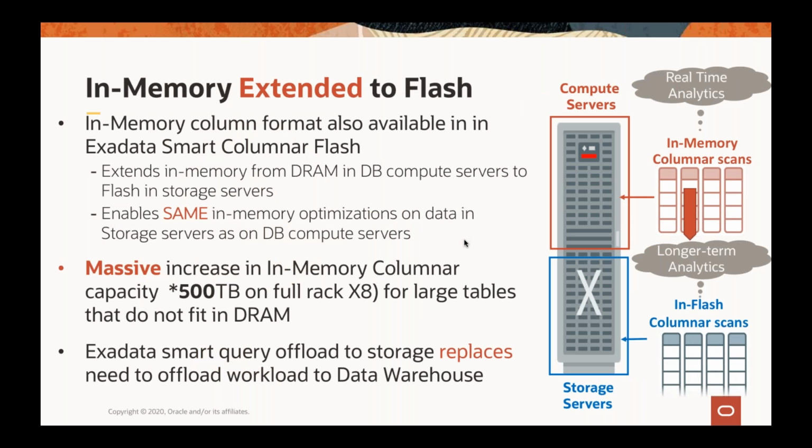Now, another cool capability, because one question somebody might legitimately ask is, okay, what about very large tables or historical tables that I don't want to bring into memory? And there is a great solution for that with Database In-Memory too. It's because we have in-memory technology available in both the storage tier and the compute tier. We can offload in-memory processing to the storage tier. In the Exadata database machine, we run both database software and storage software. We build that software on both tiers. And what we have done is extend the in-memory format into the storage tier in what we call the smart columnar flash cache. This gets you a massive expansion of the total columnar capacity, up to 500 terabytes on a full rack X8 Exadata.